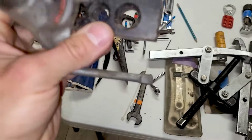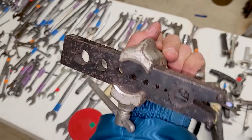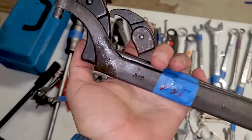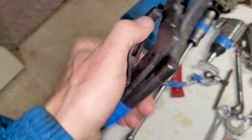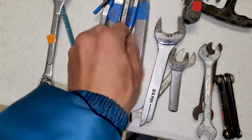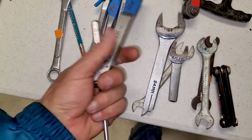What is this? You know what this is? Let me know in the comments. What these are, spanner wrenches for suspension, like a four-wheeler, shocks. Give me some of these chisels, punches. You worth 10 bucks. Let's go find him.